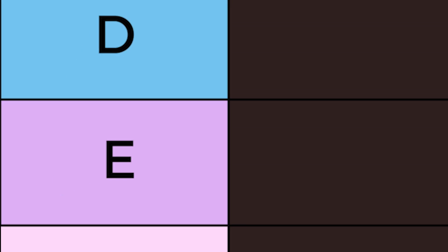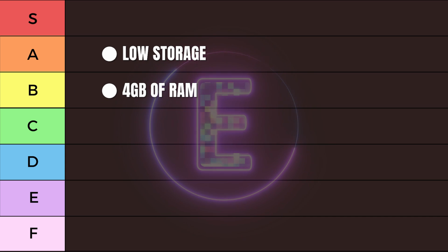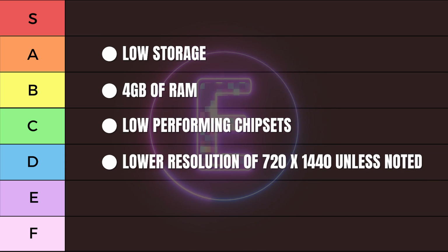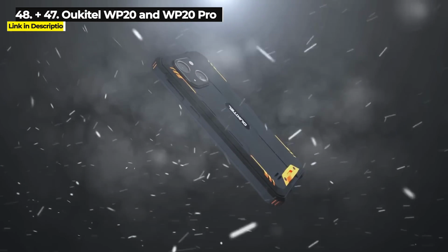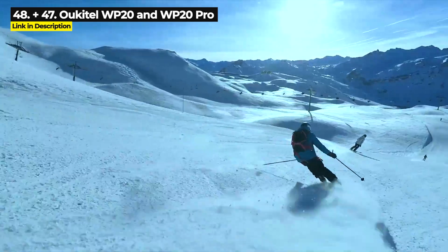Now let's move on to the E tier. All the phones in the E tier have low storage, only 4 GB of RAM, and low performing chipsets. All of these also have lower resolutions of 720 by 1440 unless otherwise noted, but they have a little bit more redeeming qualities that keep them out of the F tier. Number 48 and number 47 is the Oukitel WP20 and the WP20 Pro.